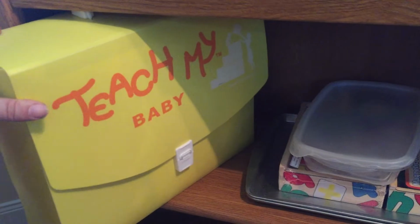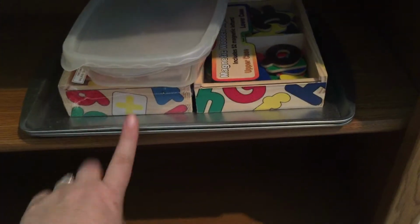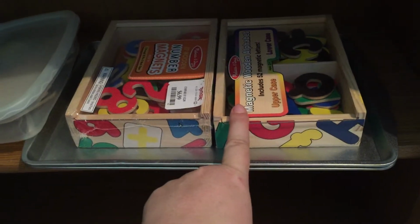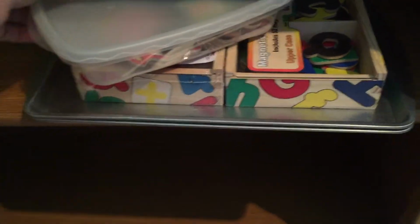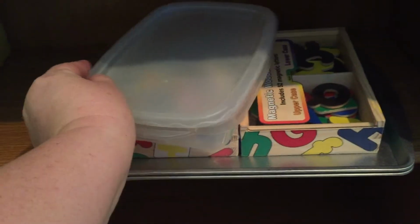And down here is the Teach My Baby set. Actually, I haven't used this yet. I'm about to start trying it out. And I have 2 cookie trays from Dollar Tree and some magnets for the baby. We have letters, numbers, and then these are just some Animal Farm guys from Melissa and Doug.